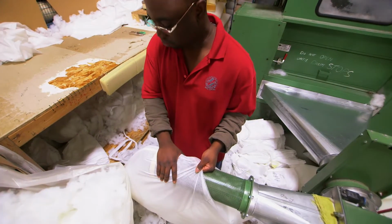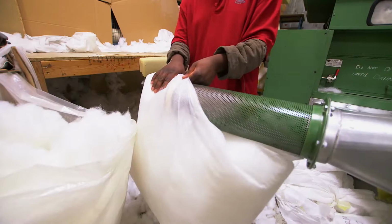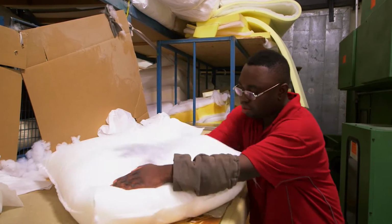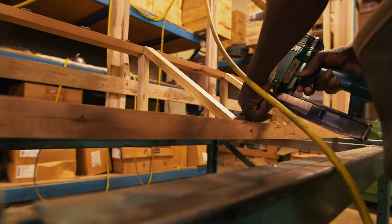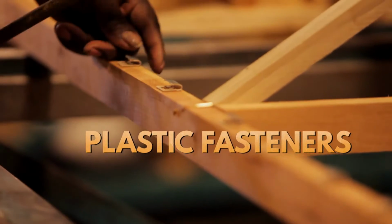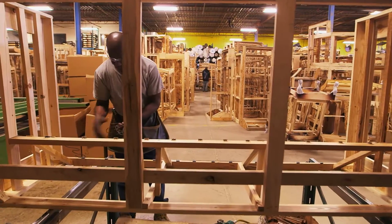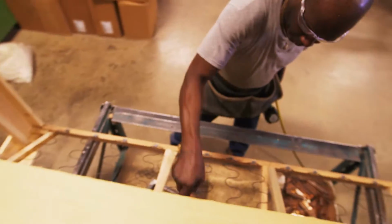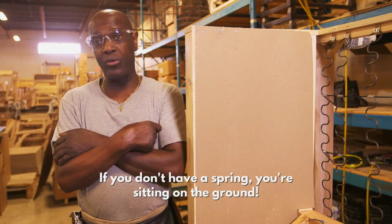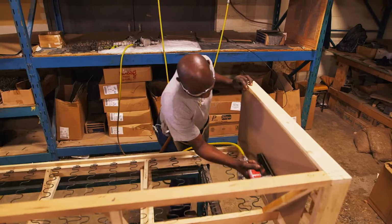Then the back cushions are filled with a hollow fill polyester using this blower. Adding air to the fill makes the fiber operate like a spring, and more springiness means maximum comfort. It's all about comfort. With the cushions and covers all sewn up, it's time to tackle the frame. This is Sylvester. He's tacking plastic fasteners onto a pre-built wooden frame. 8.5 gauge springs are clipped onto the fasteners, stretched across the seat area, and hammered into place. See, if you don't have a spring, you're sitting on the ground. You must have spring in it to sit on. Yeah. That guy blows my mind.